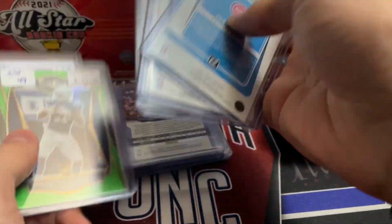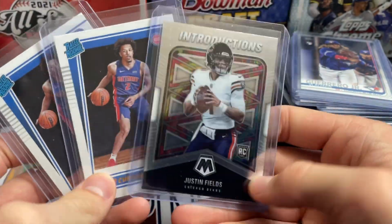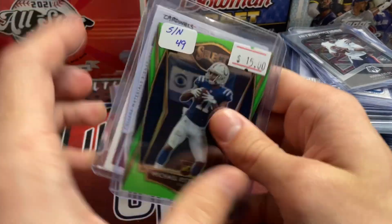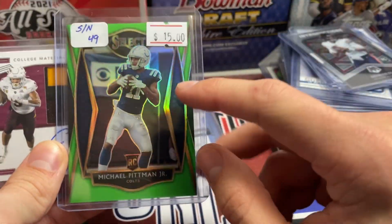So next up, picked up these. These are super cheap. This was $5. So Justin Fields introductions, 2K Cunningham rookies. Next, I paid $25 for both of these. This one does 25 by itself.